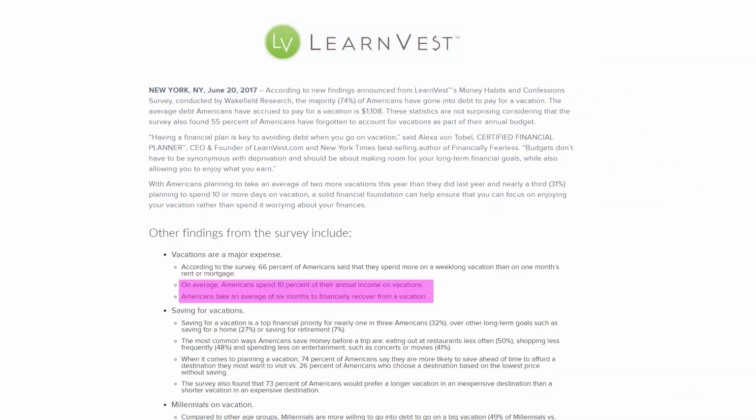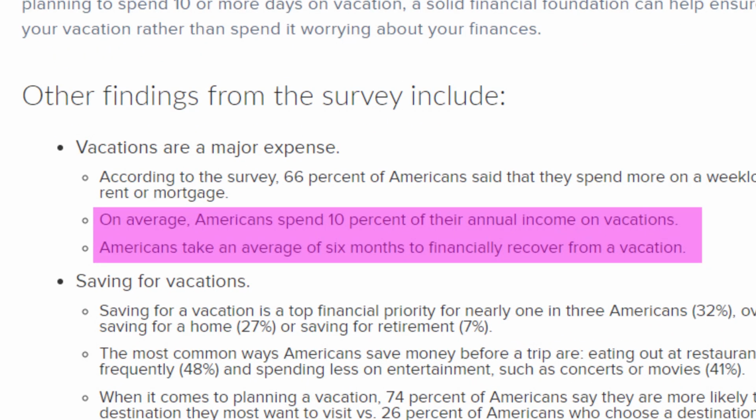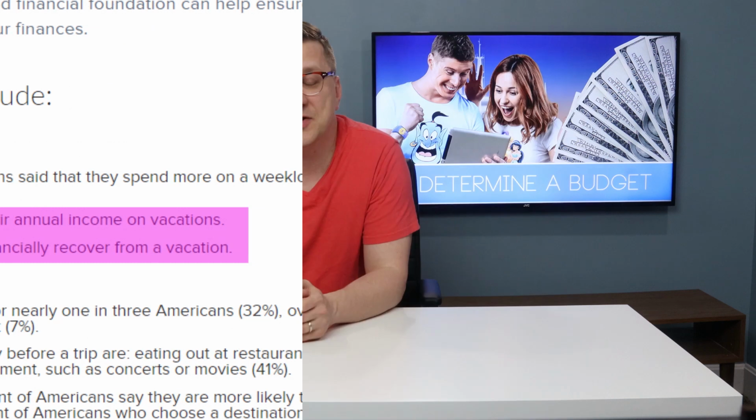Okay, I get it. This is not the most exciting part of the planning process, but it is the most important. You're likely to be spending thousands of dollars, and it's super easy to spend thousands more. One study found that Americans typically spend about 10% of their household income each year on vacations, but it also found that they're financially impacted by that vacation for more than 6 months. So, determine what you have available and what steps you're going to take to make it happen.